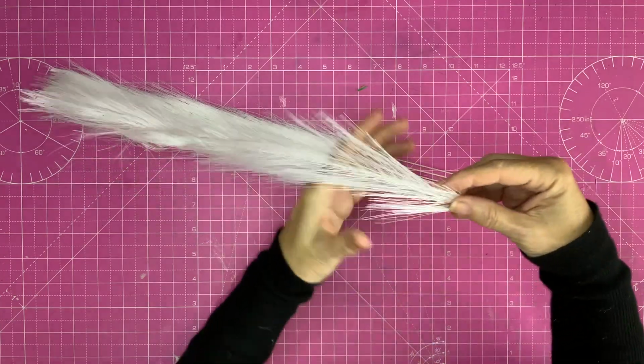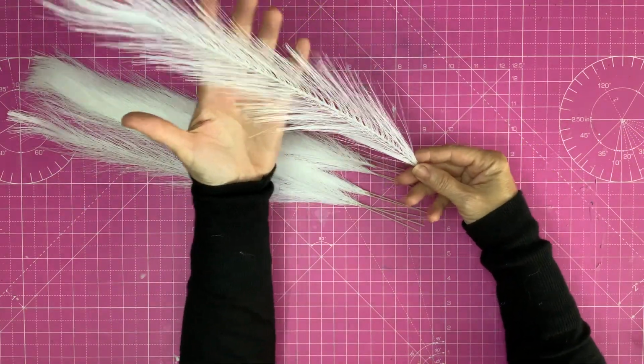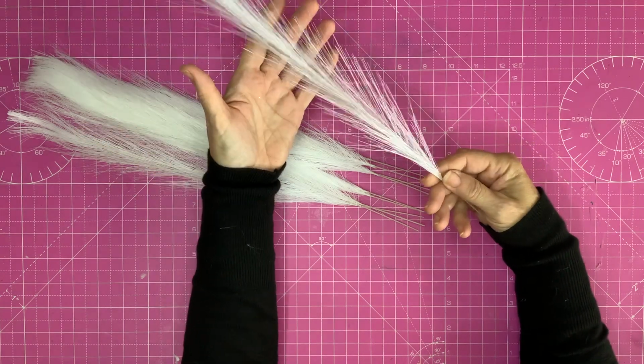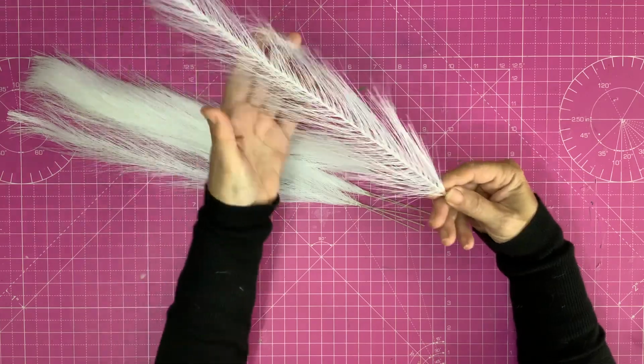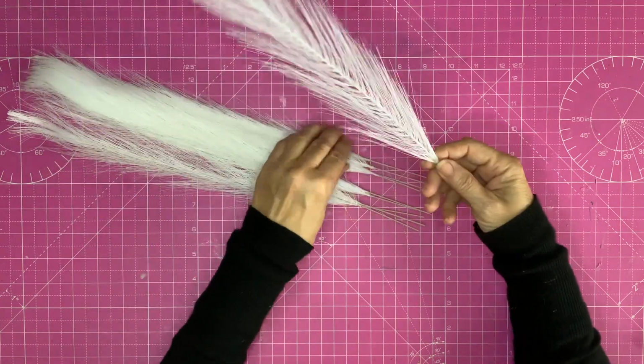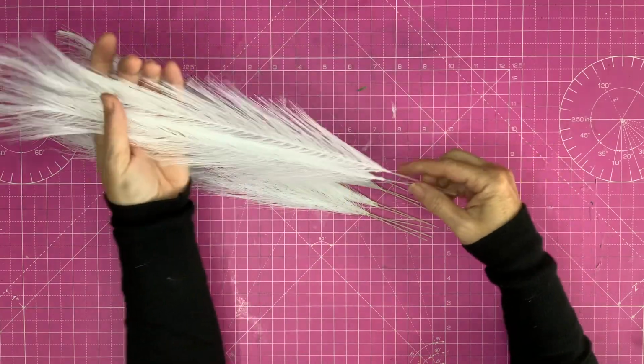The white ones look pretty much the same. Now the white ones don't look either as lavish as the other ones. I don't know if that's the colour or what, but here you can see the gaps and things there. So the white ones, very nice, and I will be using them. I just really like pampas grass.